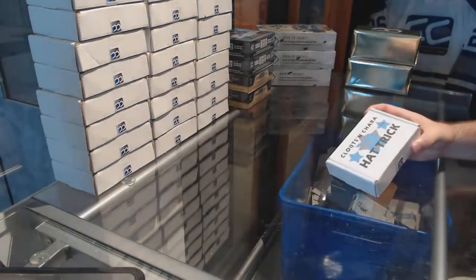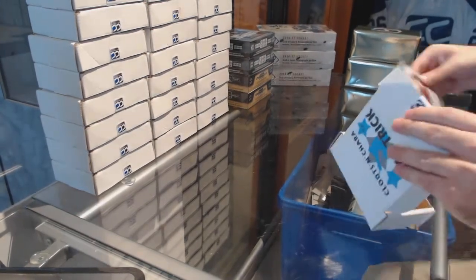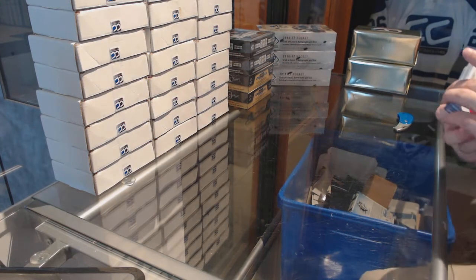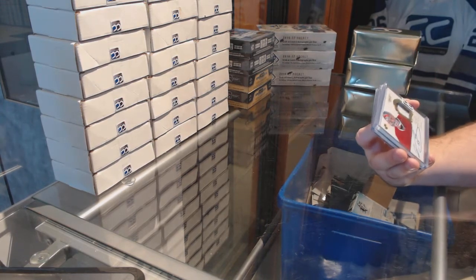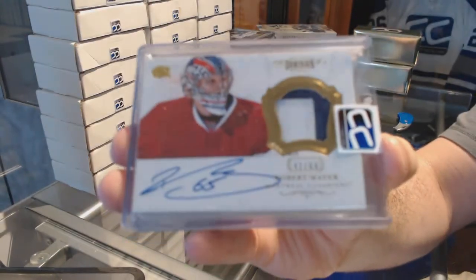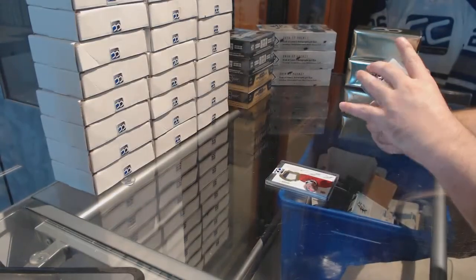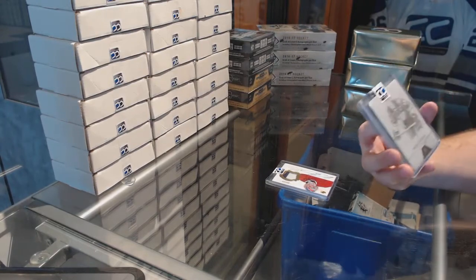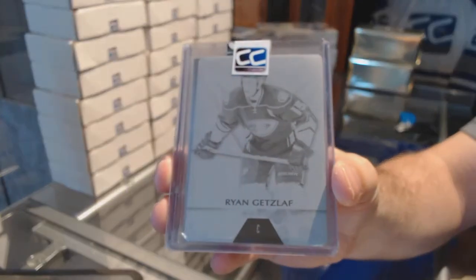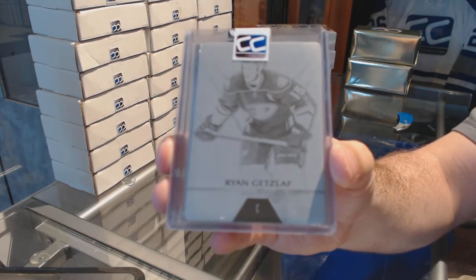Number 5, which then goes to Kabing. Ooh, we've got a Dominion autograph rookie patch numbered to 60, Robert Mayer. We have a 1/1 trilogy printing plate, Ryan Getzlaf.